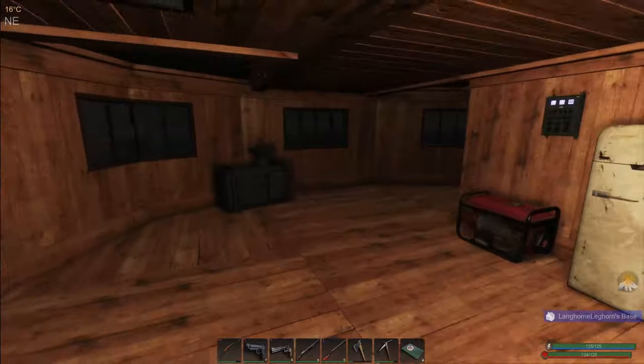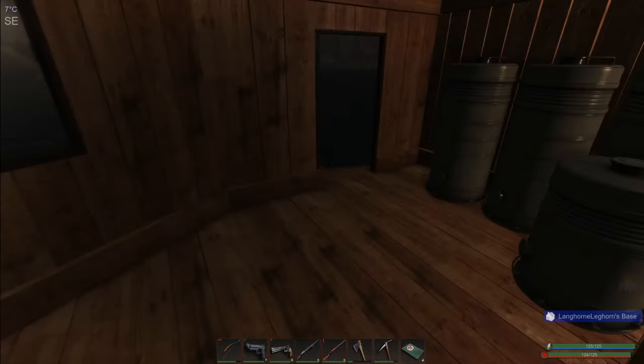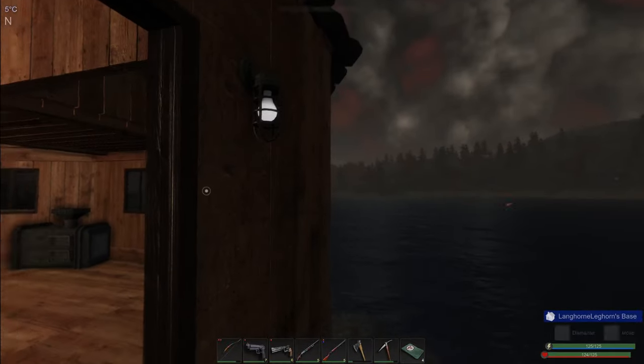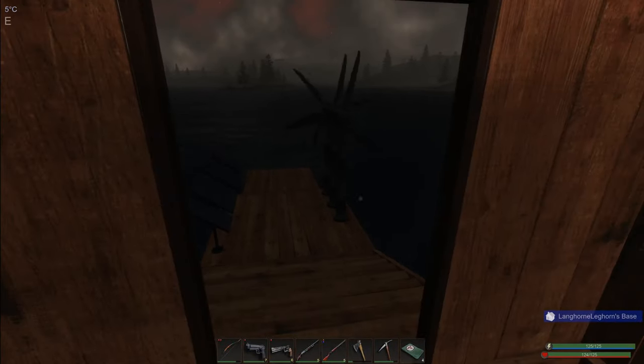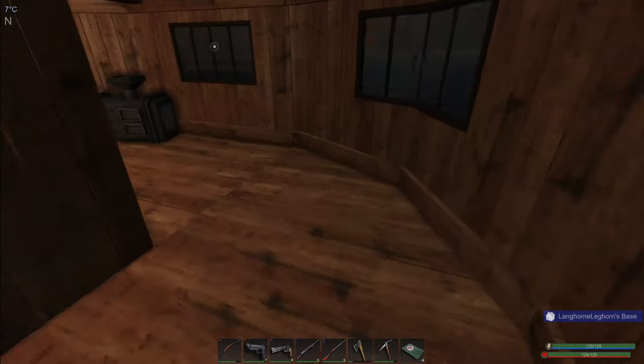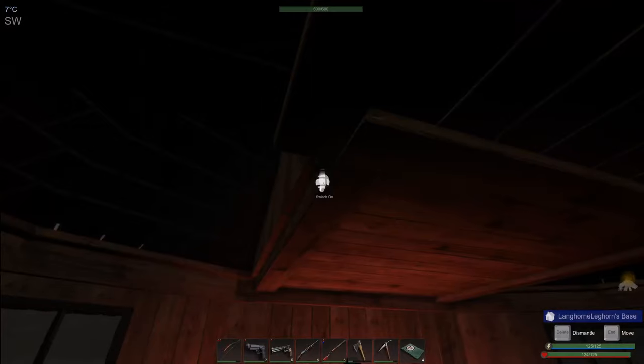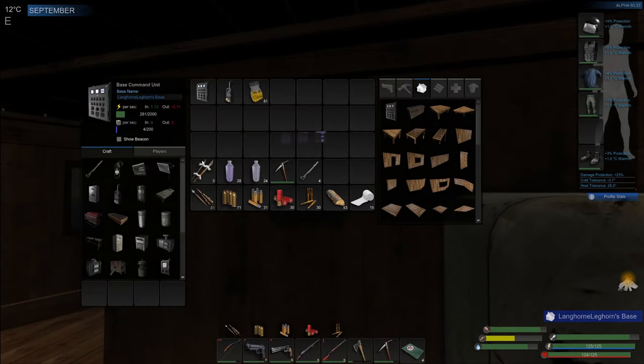This base is really not set up to actually have guests, but I've done a good job of getting it most of the way there, but there are obviously some things that we are going to need here. Let's shut this off. See what we've got. 113.